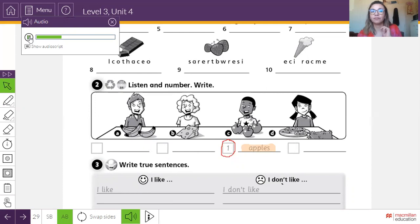I like bananas. ¿Qué niño, girl o boy nos está mostrando I like bananas? Si ya encontraste la respuesta, escribes en el recuadro correcto el number two y el nombre de la comida que está mencionando, que es bananas. Let's listen to number three.